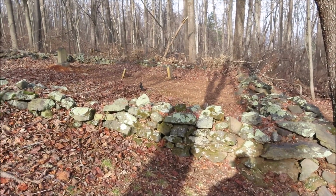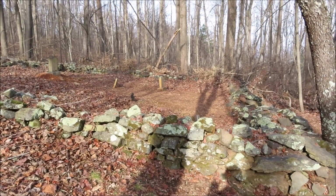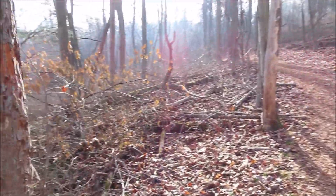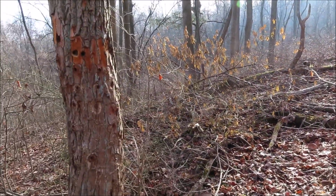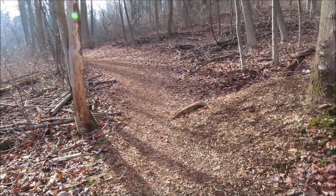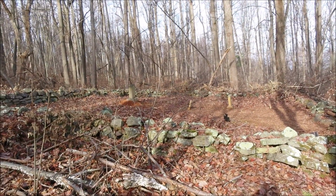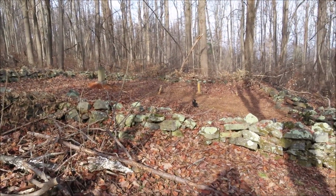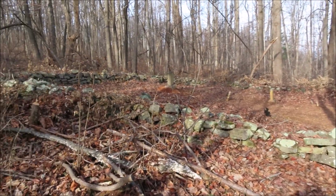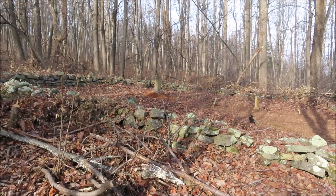Seven-tenths of a mile into my hike. The elevation here is 1,760 feet. And that FL3 waypoint was down there. And I climbed up here, back up to the trail, which is right here. And next stop is the Fox family graveyard right here. I'll go in and get a few still photographs.